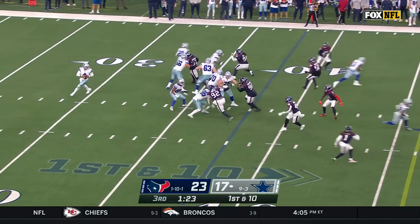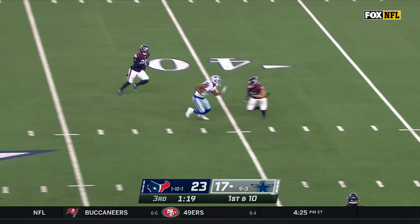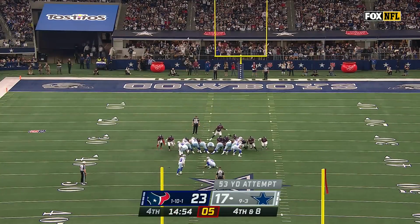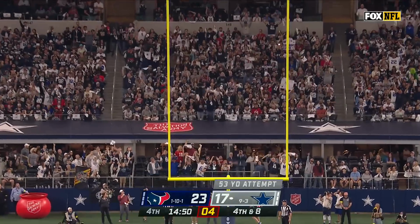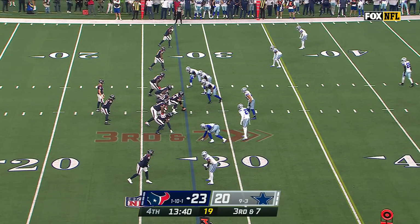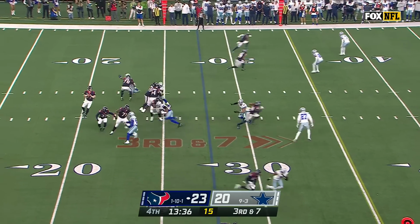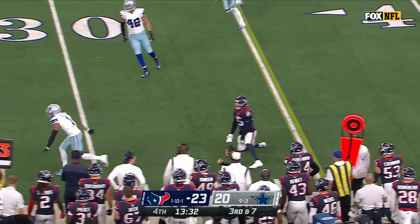On 1st down and 10. Off the play fake. Prescott with time. Wide open over the middle is Gallup. And he's down inside the 40-yard line. Maher's kick, right down the middle. See if Mills can stay patient and let one of these guys catch and run. Cowboys rush 4. Mills to the sideline, in and out of the hands of Chris Moore.